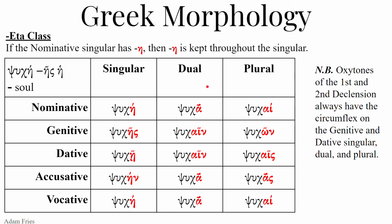And the eta class. The eta class, as the name suggests, has a lot of etas. If the nominative singular has an eta, then the eta is kept throughout the singular, and the dual and the plural endings will be the same. So I chose for exemplar psyche, es, he, which is the soul. We get the word psyche. I also chose this one because it's an oxytone. Check it out. It's got an acute on its ultima.